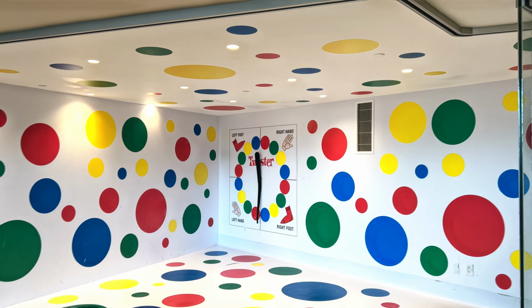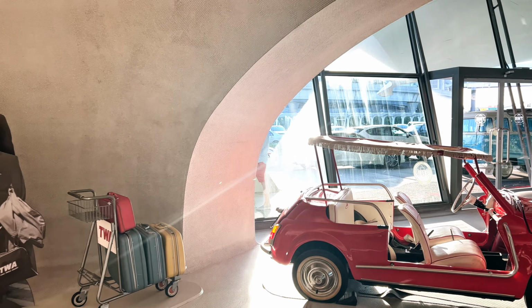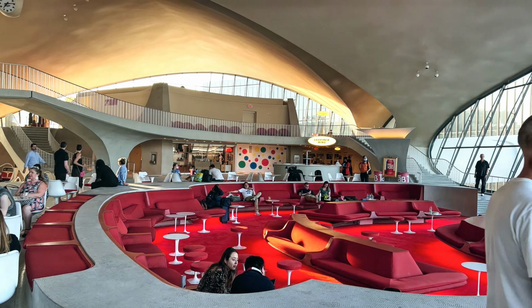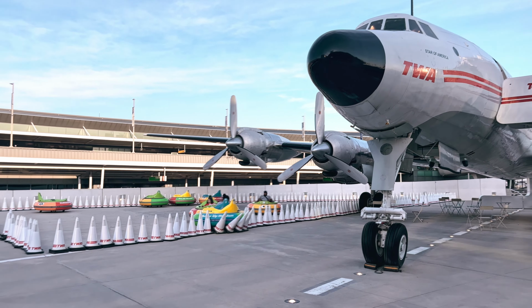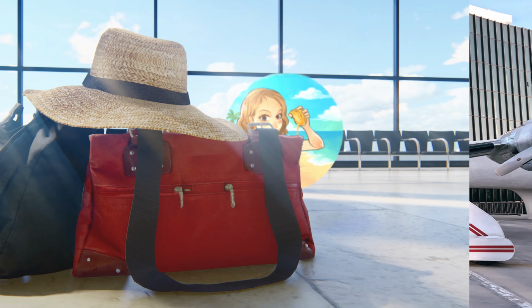Today, I'm going to tell you all about our stay at the TWA Hotel at John F. Kennedy International Airport in New York City. We had a great time exploring this unique property, and I can't wait to tell you all the details. If that sounds groovy to you, please keep watching.